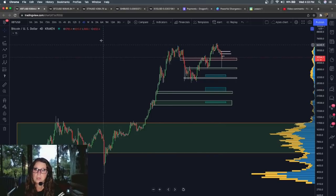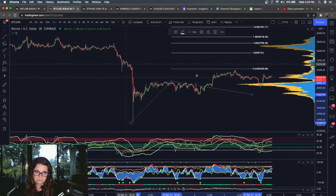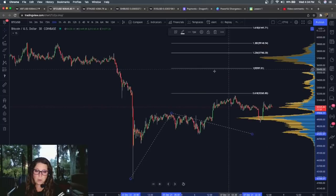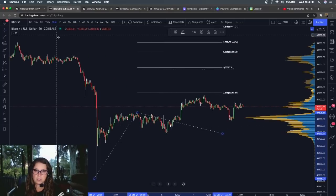All right. So let's go down to the lower time frame and see what's going on here. So this is where we're at. Now, I'm on the Coinbase chart because every chart that you look at, whether it's Coinbase, Kraken, Bybit, all the different exchanges, they all hit a different level down here. So they all have a different wick size.